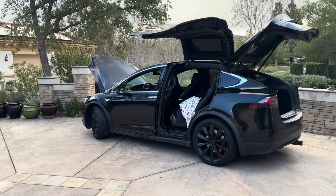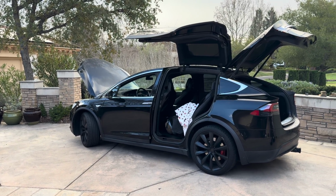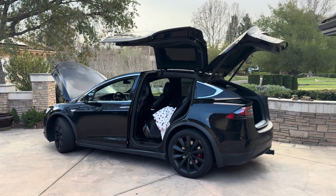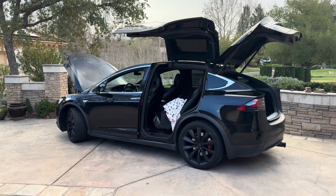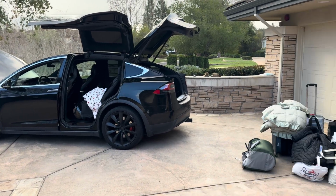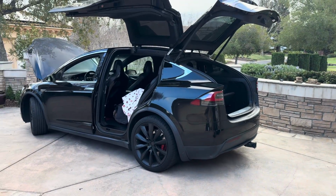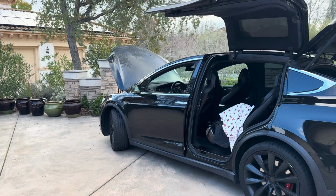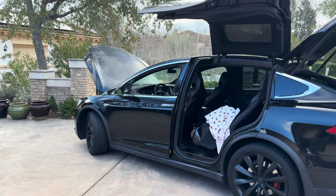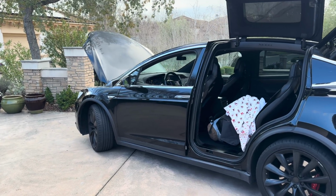Only downside is we get about 220 miles on the battery. Real world situation, my guess is that's about 180 or so, and we just have to do more charging. But the good news about the car is that we have free unlimited supercharging, so that's always nice. We're going to put all this stuff in there: 2 kids, a dog, my wife, and we're headed to Lake Tahoe, just slightly over on the Nevada side of things, so I'll certainly highlight that in the video as well.